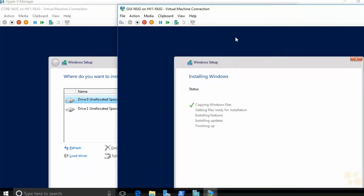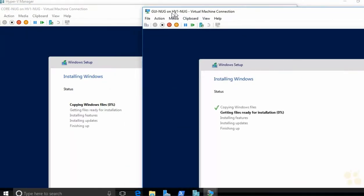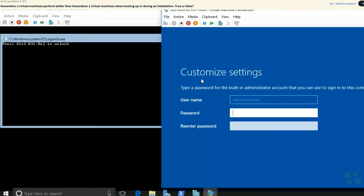They are now off and running. So I'll just give this a second. This is kind of a fun little exercise because you can put these next to each other and just watch their percentages fly. And you'll see GUI NUG will actually keep up here with Core NUG. Mine just finished up, and Core NUG did beat GUI NUG to the punch by about 30 seconds. Your results may vary. But look at that. We created 2 Windows VMs on our HV1 NUG host. Feel free to take this the rest of the way.